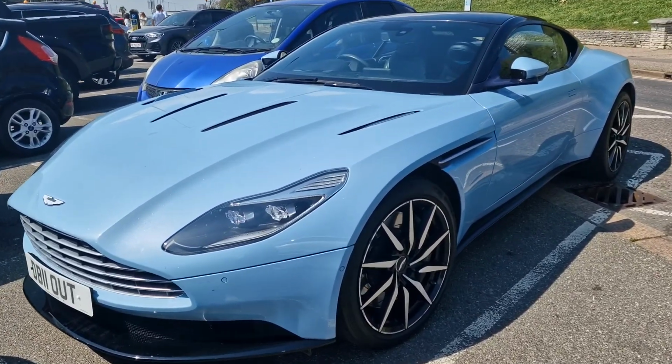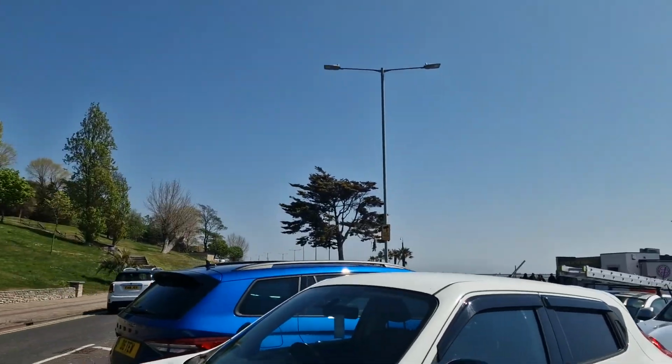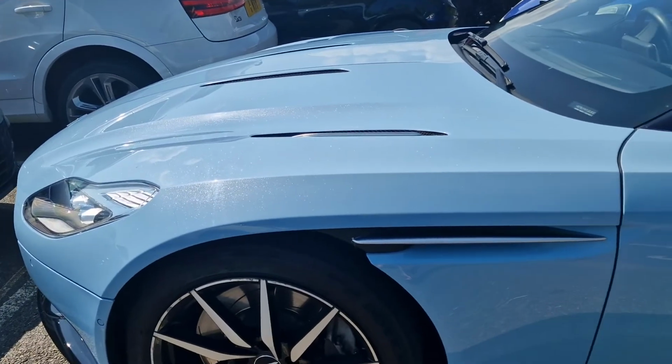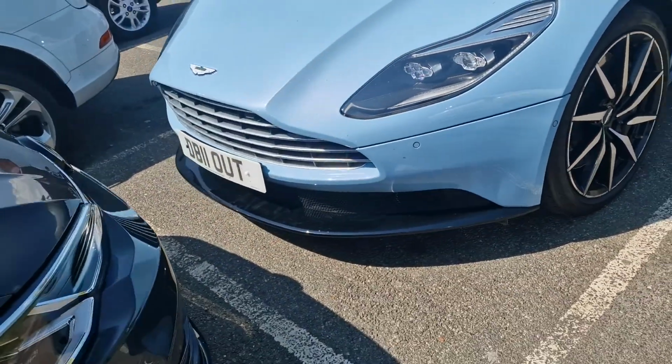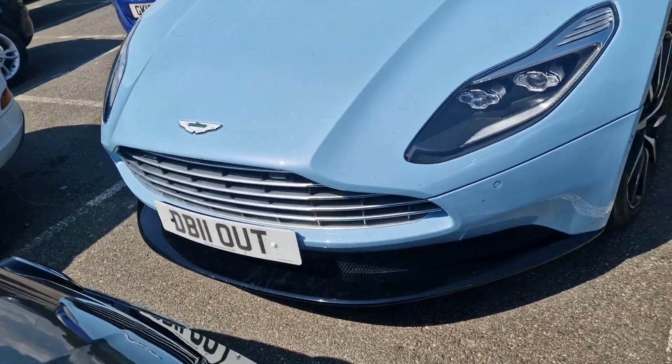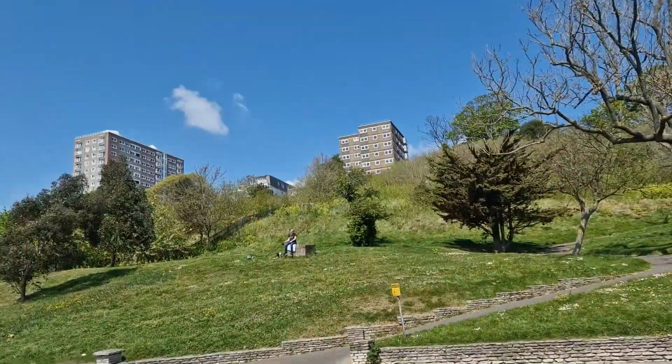We're out in Southend-on-Sea. It's a beautiful Sunday and we just stumbled upon this crazy frosted glass blue Aston Martin DB11. What a cool reg plate it has. Private plate DB11 OUT. I spotted it from a mile away, walking the dogs up there.